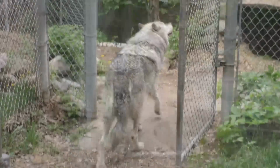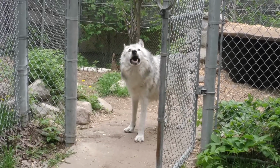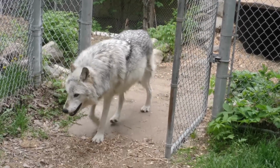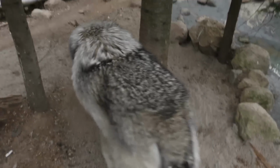The wolf didn't get near Grizzer because we have 2 secondary enclosures, a secondary fence to protect the wolves from anyone approaching directly and having face-to-face contact. But still the smell is in the air, and these wolves have an incredible ability to pick up scents, and so that was something kind of interesting.